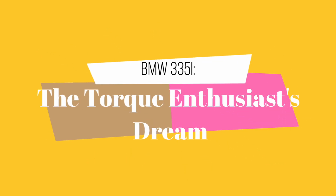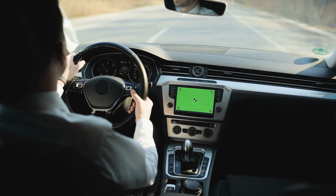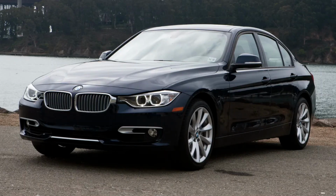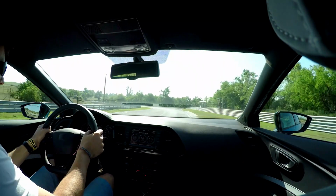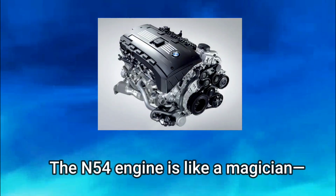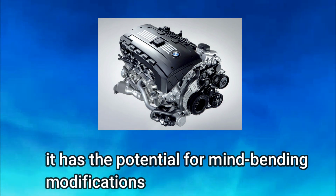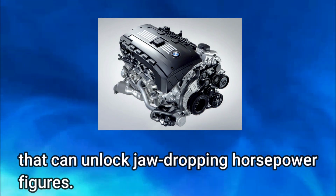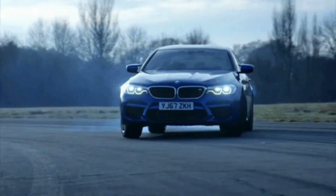BMW 335i, the torque enthusiast's dream. Hold on tight, because we're about to step into the realm of luxury and performance with the BMW 335i. If you're a torque enthusiast, this car is your dream come true. The N54 engine is like a magician. It has the potential for mind-bending modifications that can unlock jaw-dropping horsepower figures. It's like having a secret power button that unleashes the beast within.